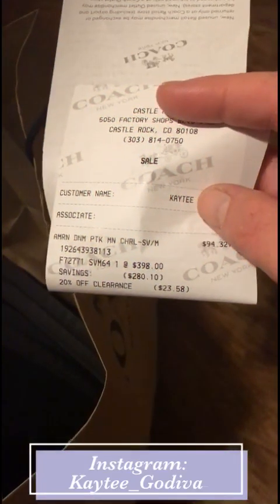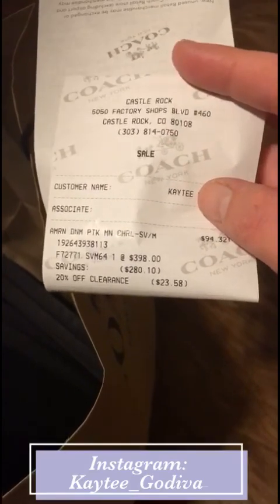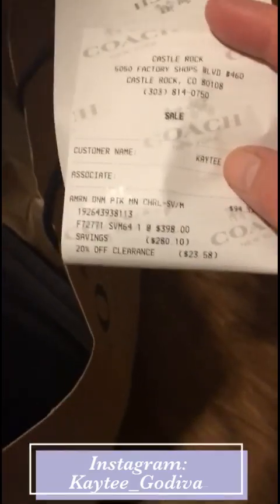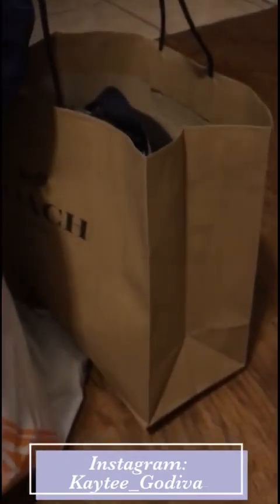But just so you can see, this was a $400 backpack. There's the Coach tag for you guys. Anyway, you can see I did get it on clearance, and that's Coach's logo. This is at the Castle Rock outlets. I'm so tired. But anyways, I'm excited about it. I feel so happy, because I've literally had this on my bucket list for longer than I can ever explain to you guys. So it was a good day, but we're gonna end off this vlog and put stuff away.